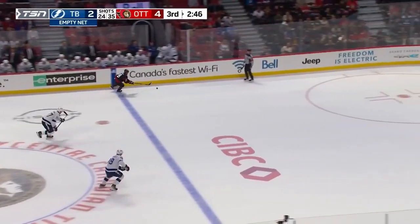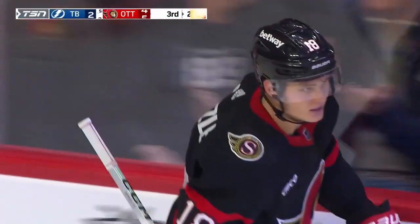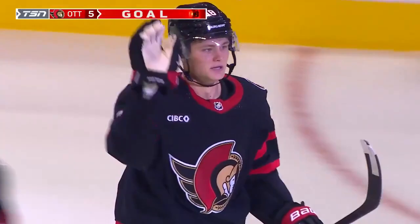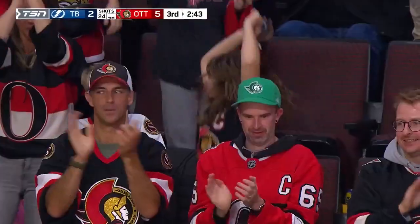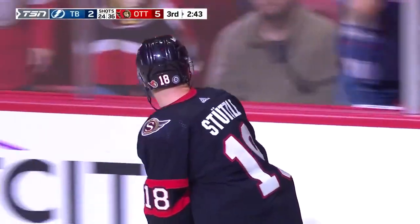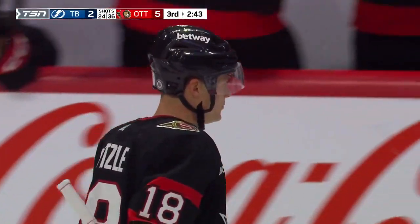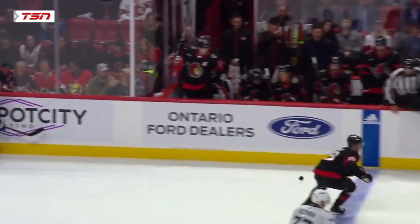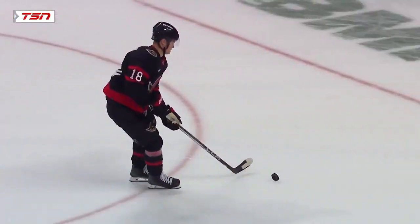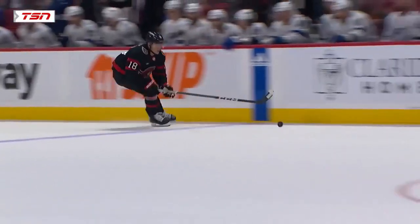He finds Stutzle. Stutzle's got an empty lane. Tim Stutzle scores! Points in 3 straight now for Tim Stutzle. His first goal of the year. The second goal of the game by Stutzle. Tkachuk's going to wire that around Brayden Point, get that out of the air, and it's Stutzle with the read, settle the puck down, and deliver the 5th goal of the game for the Senators into the open net.